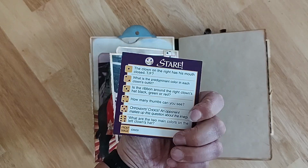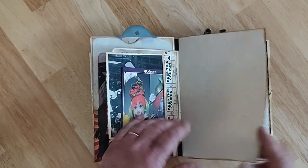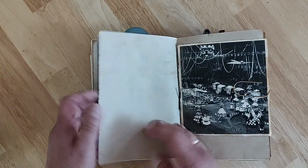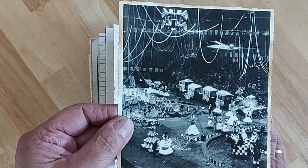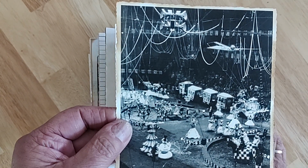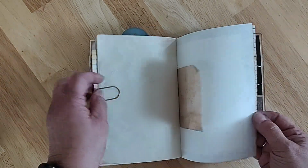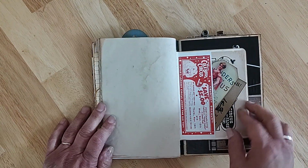And this is another one of those game cards. So that's in there because they're clowns. Then we have some more pages, different stuff. Here we have a photo of the actual inside of this big circus tent. And it's lined. Oops. Some more paper to write on, paper to do whatever.